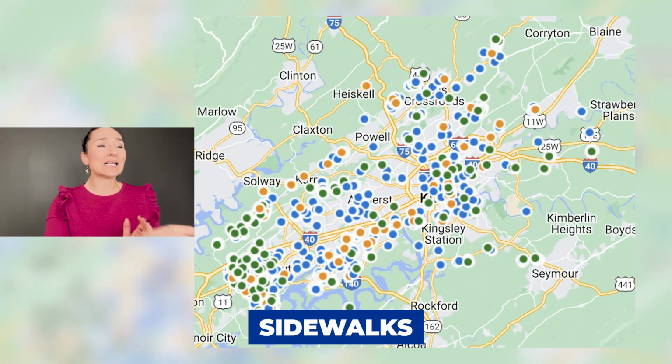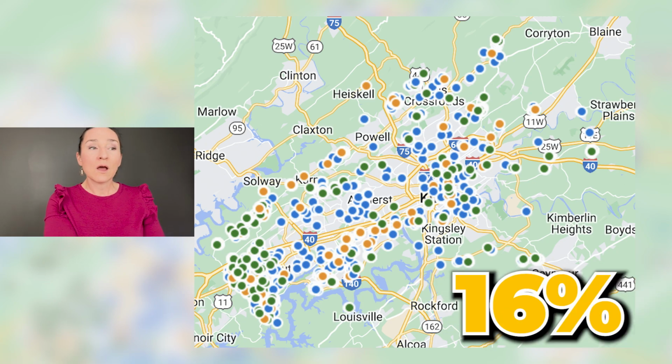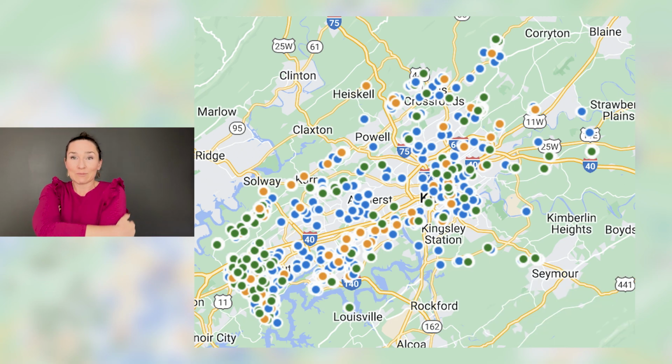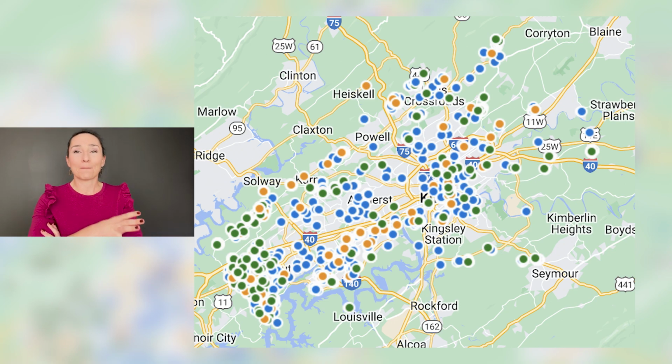Sidewalks. This is still flabbergasting to me. The East Tennessee one is flabbergasting. I just don't think this is true. According to the MLS and the data we have, 16% of homes over the past year, so as a snapshot, 16% of houses in Knoxville, Knox County have sidewalks. And I don't understand how that's true. It's like, this cannot be possible.